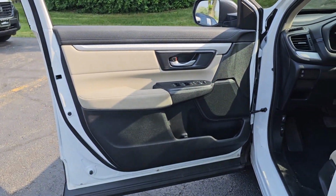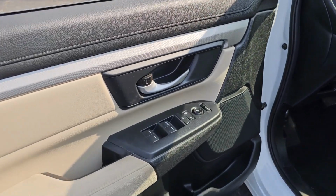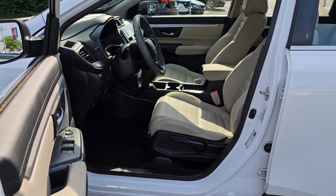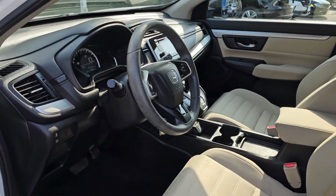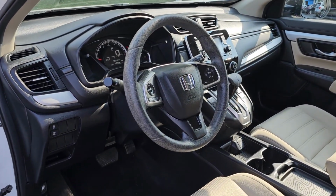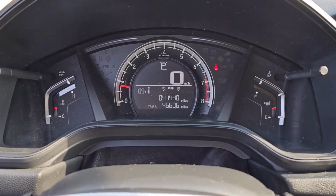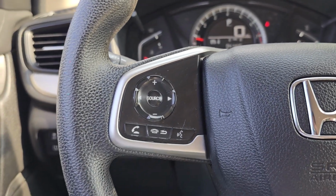The following are some of this vehicle's highlighted options: keyless entry, aluminum wheels, steering wheel audio controls, electronic stability control, alarm, rear spoiler, traction control, passenger vanity mirror, tire pressure monitoring system, trip computer.